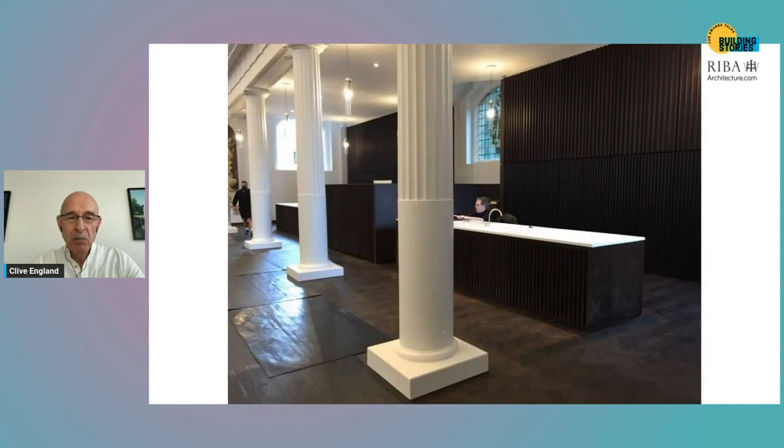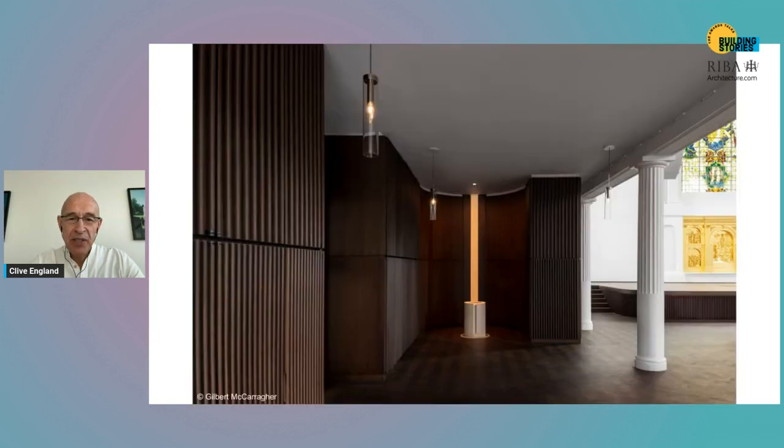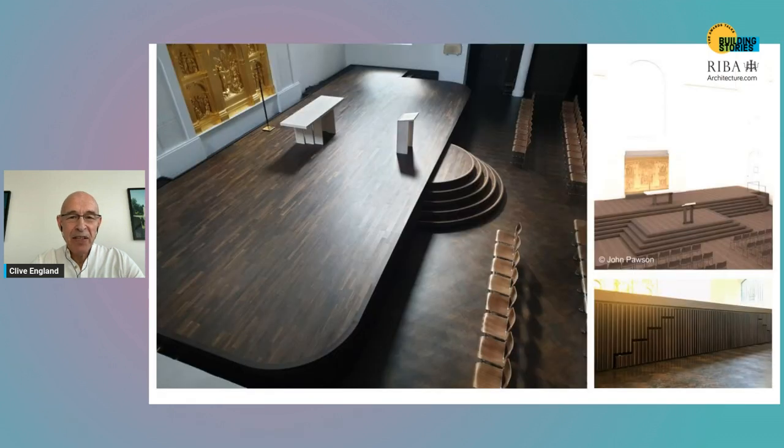This is the work nearing completion. So at the west end, the bars and the sound desk. This is a view down towards the baptism chapel again, identical to the render almost. Quite remarkable. And this is the stage.